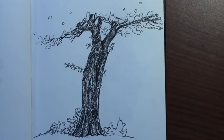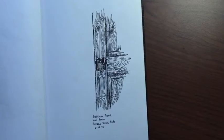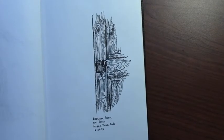I've always liked sketching trees, so most of my sketchbooks will have at least one tree in them. And here's the one in this sketchbook. We took a trip to Door County, Wisconsin, and stayed in an Airbnb called the Potter's Door. And this is one of the doors in that Airbnb, which was a log cabin. Very cool. And I think I sat down and sketched just the door and the doorknob.